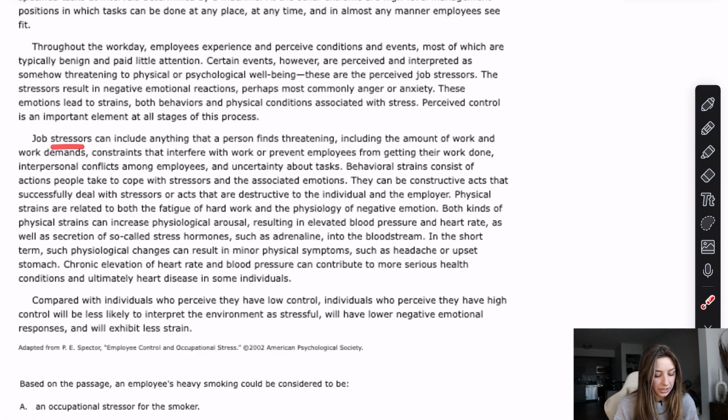Moving on, job stressors can include anything that a person finds threatening, including the amount of work and work demands, constraints that interfere with work or prevent employees from getting their work done, interpersonal conflicts among employees, and uncertainty about tasks. Behavioral strains consist of actions people take to cope with stressors and associated emotions. They can be constructive acts that successfully deal with stressors or acts that are destructive to the individual and the employer. Physical strains are related to both the fatigue of hard work and the physiology of negative emotion.